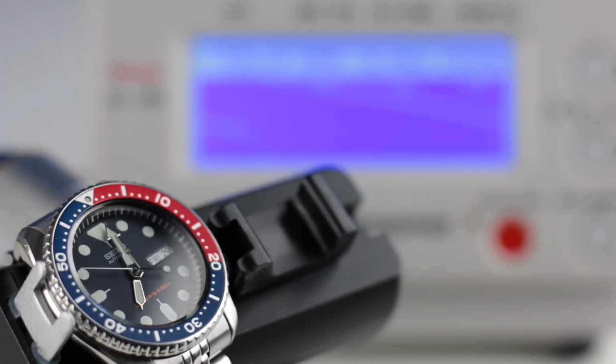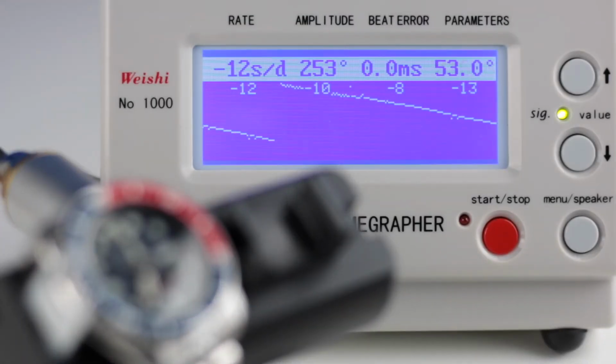If we put the watch in an in-between position where it's not totally upright, but it's also not flat down, the change in the rate is not dramatic. The beat error is still extraordinarily good at 0.0 milliseconds, and the amplitude has gone up a little bit, and the rate has stabilized at -15 seconds a day, which is totally acceptable.